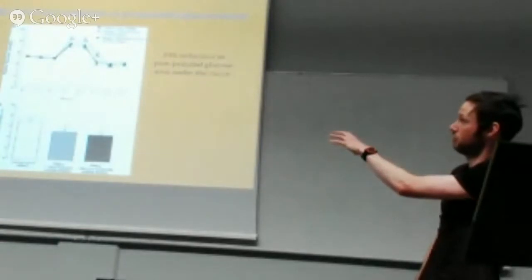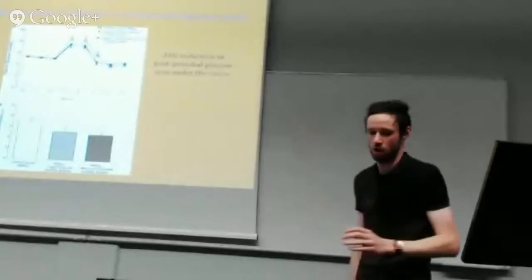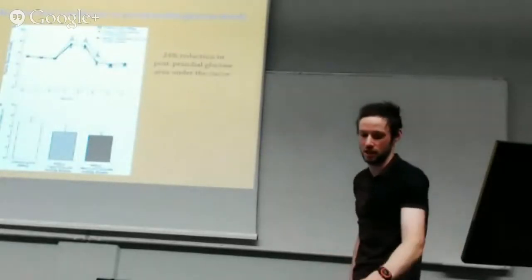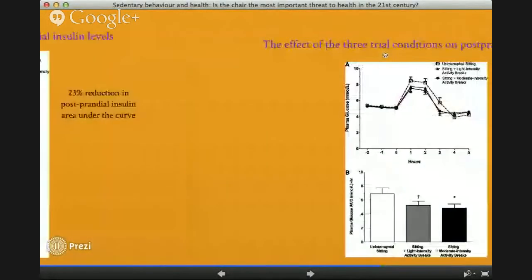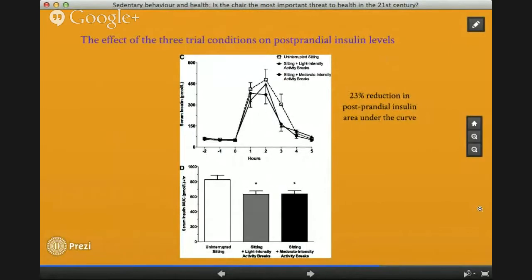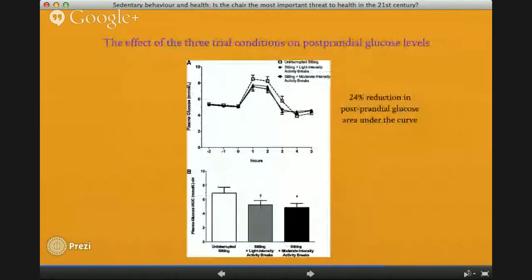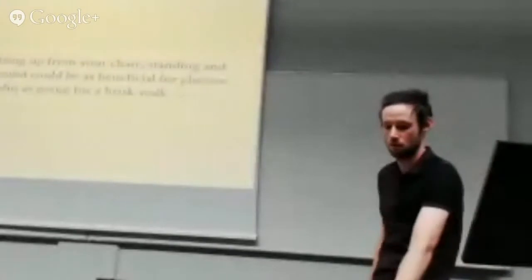Again, we see a very similar pattern with glucose. You can see again after the breakfast there's a big spike that then comes down throughout the day, and this actually caused a 24% reduction in the area under the curve. But interestingly, what you'll notice is there's no significant difference between the light activity and the moderate activity. They're almost exactly the same. So that's really starting to tell us that simply getting up from your chair, standing and moving about could be as beneficial in terms of your glucose and insulin levels as going for a brisk walk.